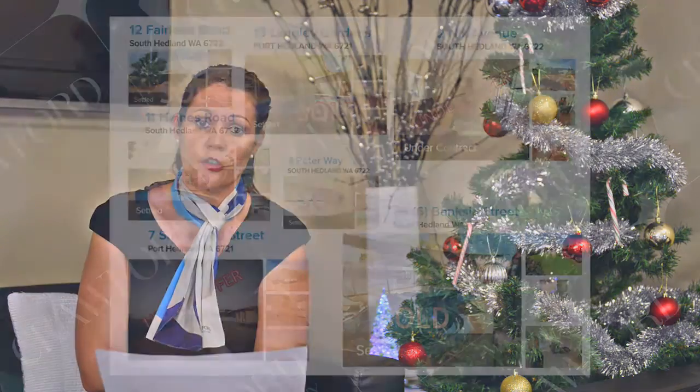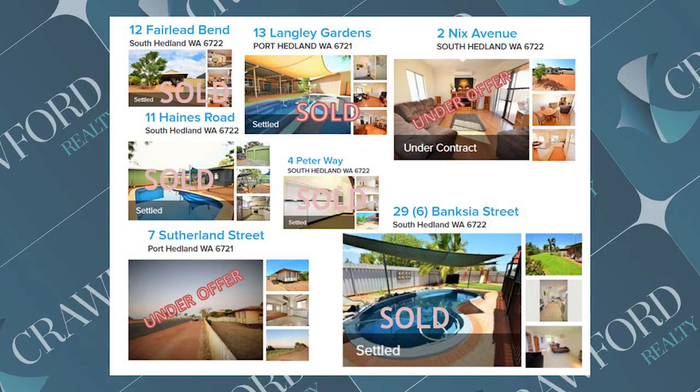Thanks for joining us. We're reflecting on the month that was November. So overall in the sales market, we have seen 287 properties listed for sale, 1/3 of those falling in Port Hedland and 2/3 of them in South Hedland. All up we saw 8 properties go under offer, half of them in South Hedland, half in Port, ranging from 4x2s in South Hedland to ocean frontage 3x1s in Port Hedland.